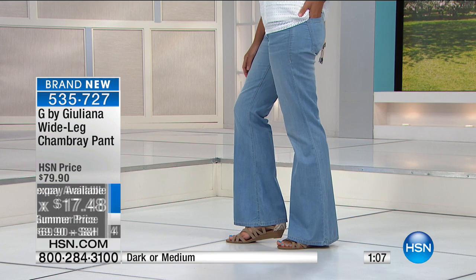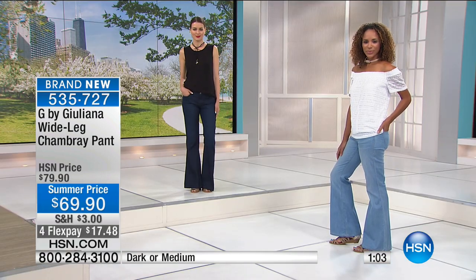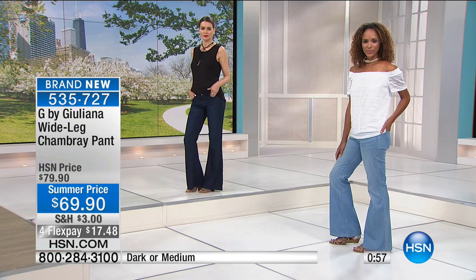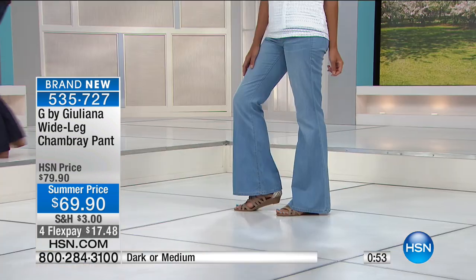I'll do sizing for you real quick. We have 0 through 24. The inseam is 32.5 inches. So make sure it's across the board. Yeah, 32.5 inches across the board. And we have dark or medium. So dark I'm holding, the medium's much more of a chambray.